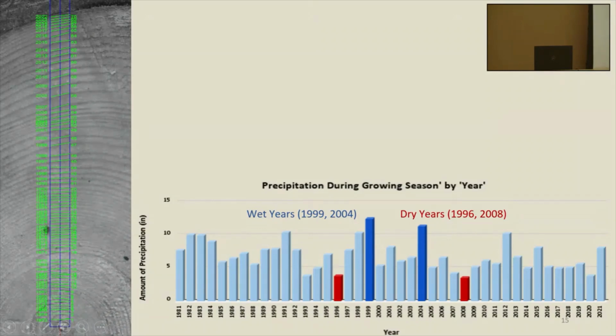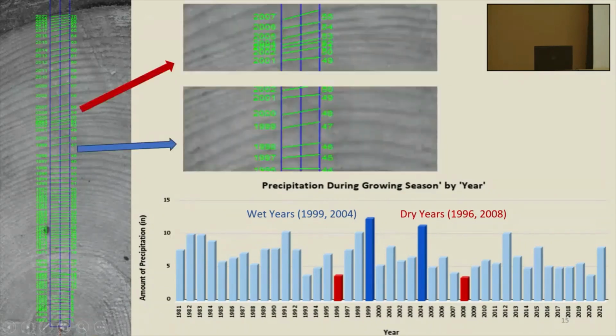And I made sure to look at the really wet years and the dry years as well, so I can correlate them to what I was looking at in the WinDendro scanner. And I made sure that the wetter years had more dense rings, and then the narrow rings were the drier years.